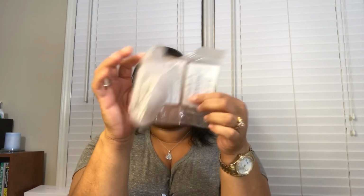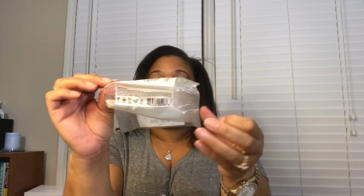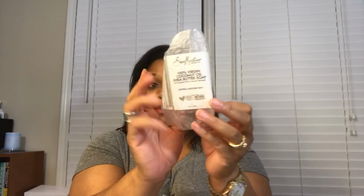The next item is the Shea Moisture 100% virgin coconut oil shea butter soap with coconut milk and acai Senegal. I don't know what that last thing is, but this soap is made with fair trade and natural ingredients. This brand has been around since 1912. I love the oversized soap bar. It was an 8-ounce bar.